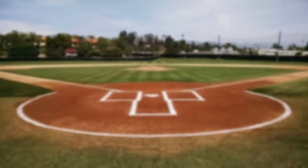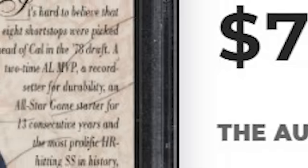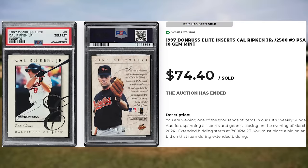Coming in at number 40 is this 1997 Donruss Elite Inserts Cal Ripken Jr. card number 9. Serial numbered out of 2500, this was a PSA 10 and it sold for $74.40.